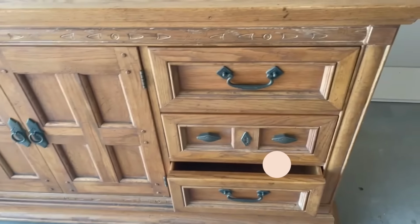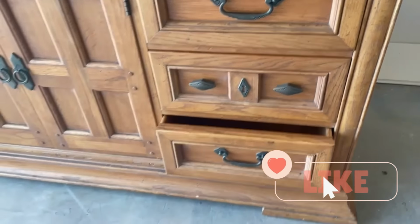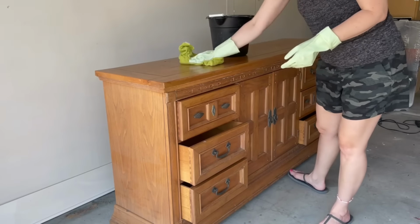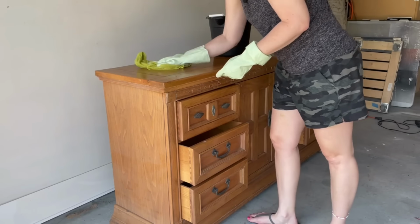Next up on the block is a mission style dresser that we got off of Facebook Marketplace again. We paid $75 for this and it's in pretty good shape, so let's start flipping.